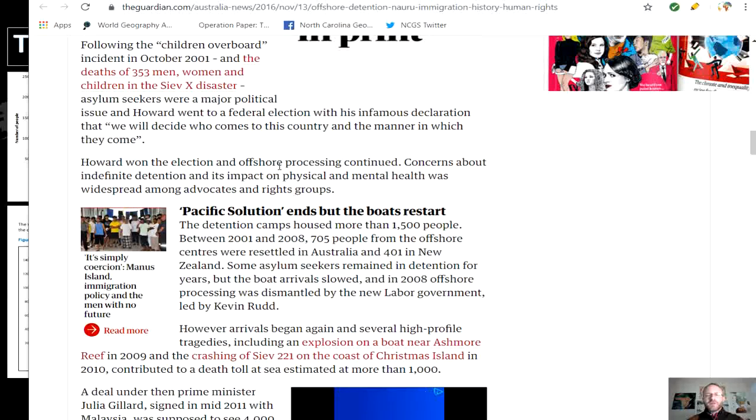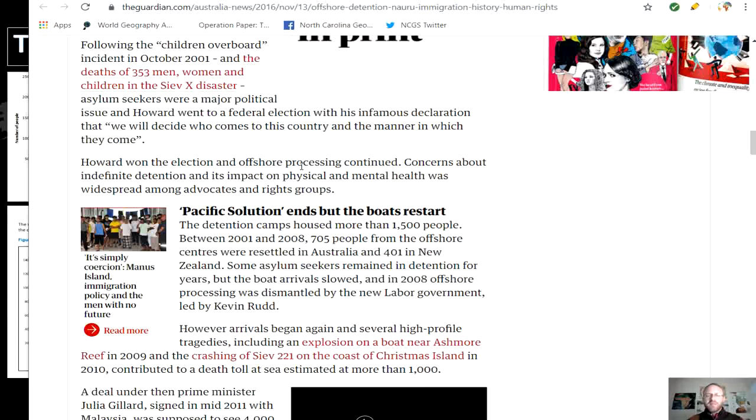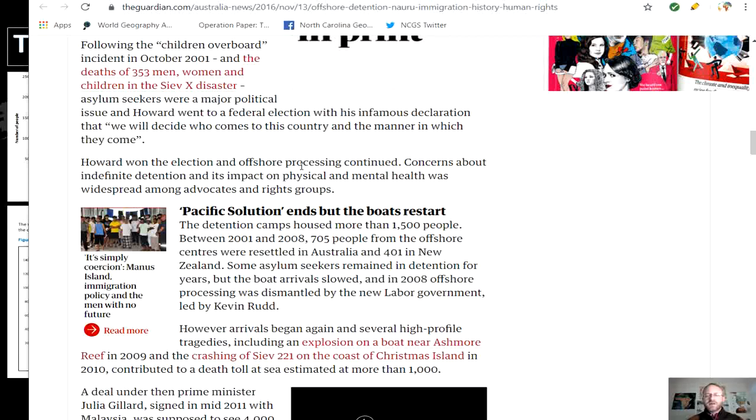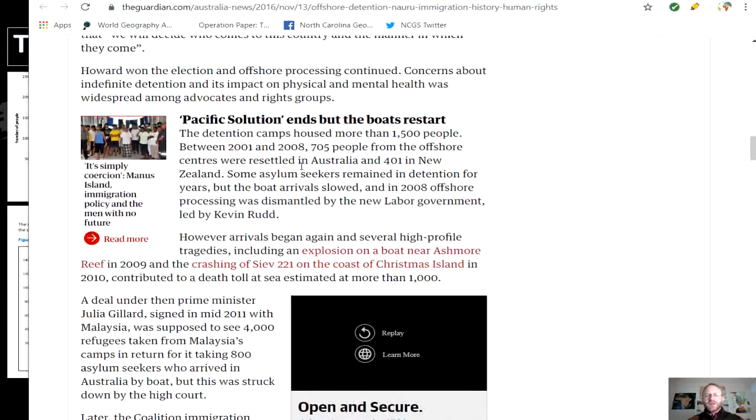Following the Children Overboard incident in 2001 and the death of 353 men, women, and children in the CF-10 disaster, asylum seekers were a major political issue, and Howard went to a federal election with his infamous declaration that, quote, "We will decide who comes to this country and the manner in which they come." Howard won the election and offshore processing continued.